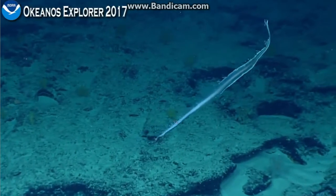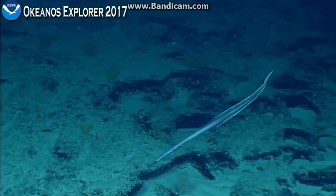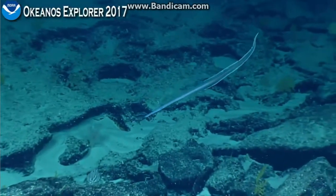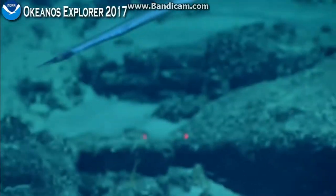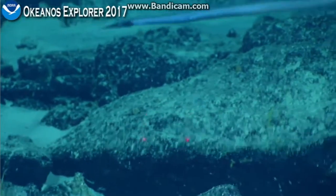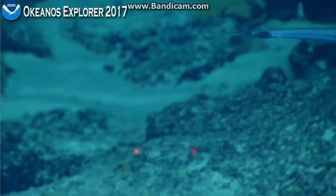But there are a couple other genera, too. There's one called Nettostoma that's a bit different than this. It doesn't have that proboscis on the snout, and it's kind of a stockier bodied duckbill eel. There's also a poorly known genus that I'm not very familiar with called Ned and Kelly, and I'm not sure if this could be that.